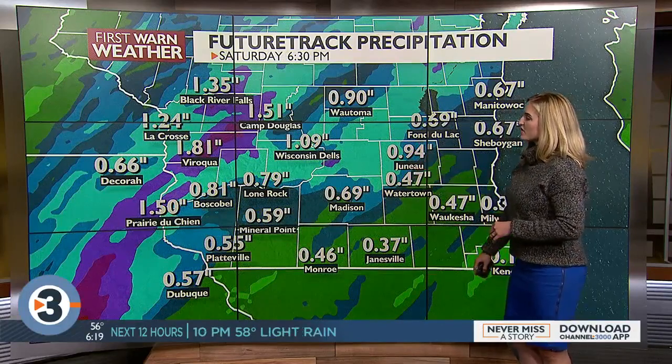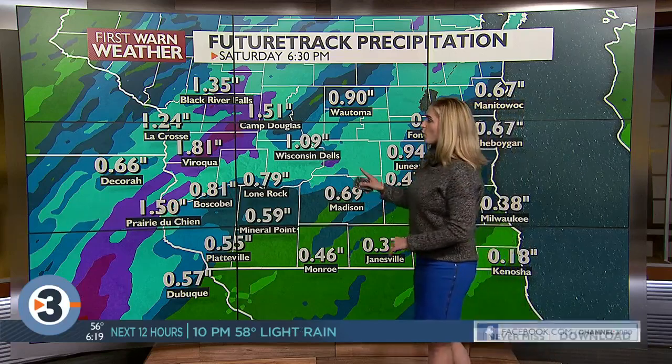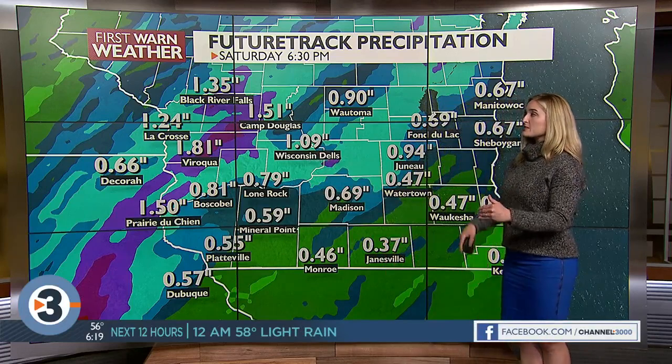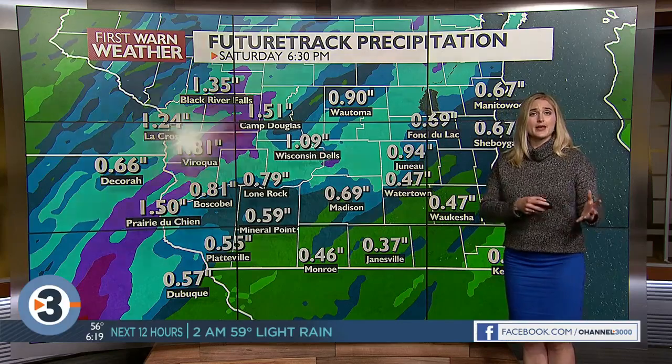Precipitation totals by the end of Saturday will be anywhere from a half of an inch to about an inch, maybe even an inch and a quarter, with the highest totals northwest of Dane County. Not expecting a lot of rain to come through, but right now everything's really damp and saturated. So a few dry days to wring out the water will be good news heading into next week.